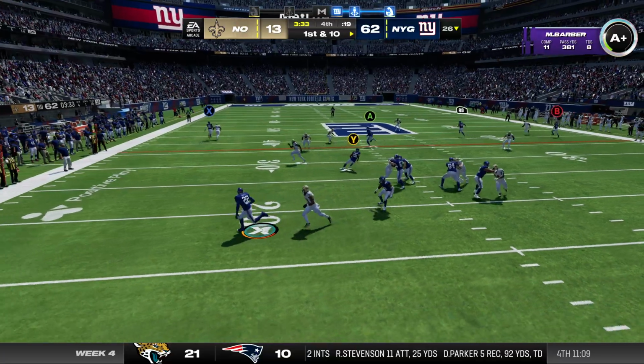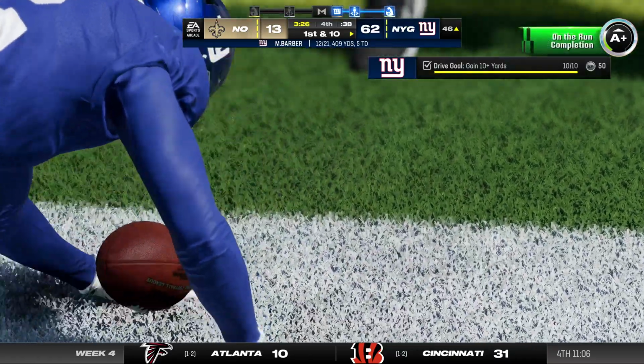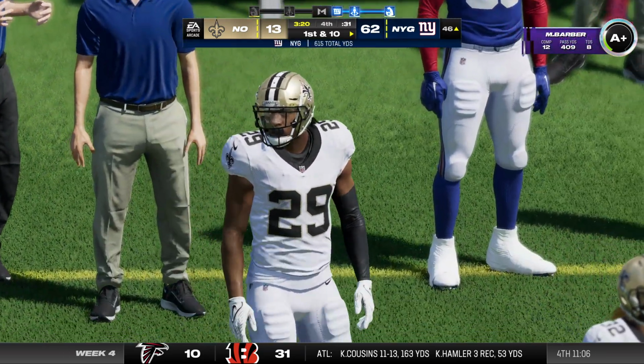Throwing to start the drive. Barber. Throwing left side, it's complete. And he'll be taken down, but not before they work it across midfield. A really good pickup of 28 yards.